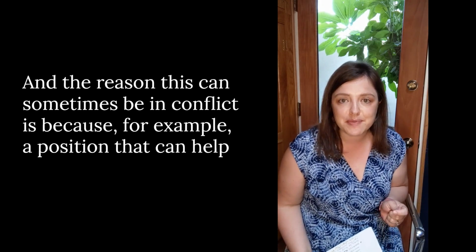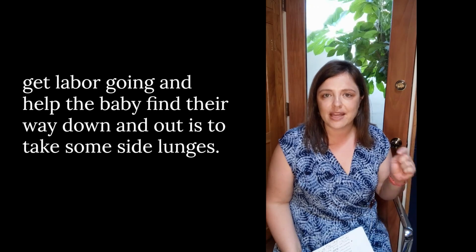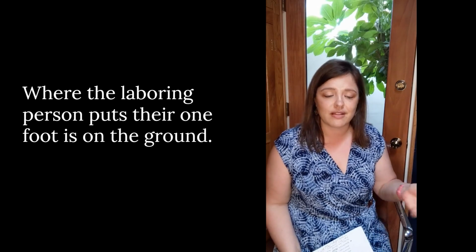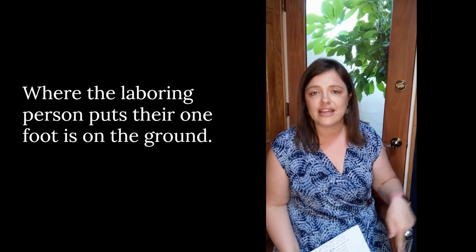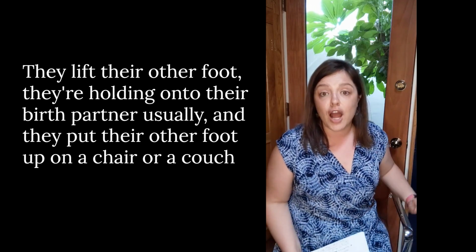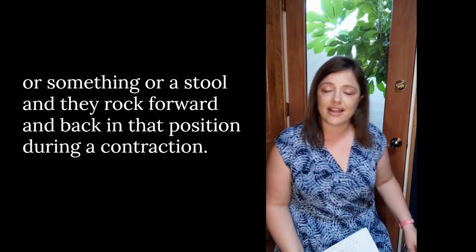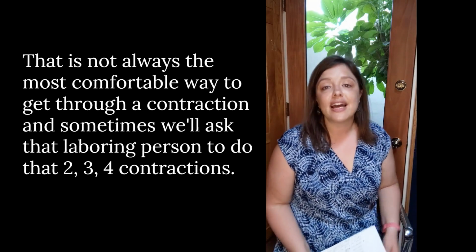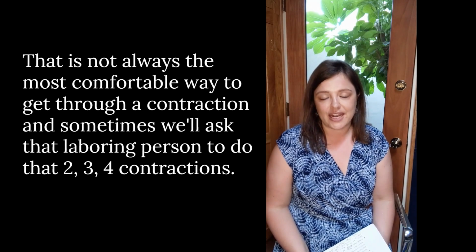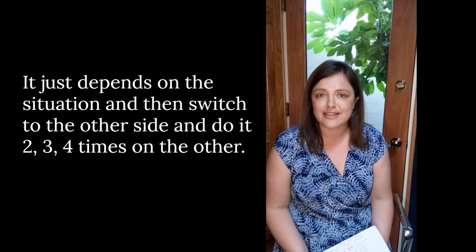The reason this can sometimes be in conflict is because, for example, a position that can help get labor going and help the baby find their way down and out is to take some side lunges, where the laboring person puts one foot on the ground, lifts their other foot, holding on to their birth partner usually, and puts that other foot up on a chair or a couch or a stool, and they rock forward and back in that position during a contraction. That is not always the most comfortable way to get through a contraction. And sometimes we'll ask that laboring person to do that for 2, 3, 4 contractions. It just depends on the situation.